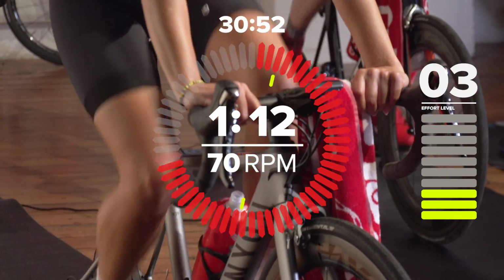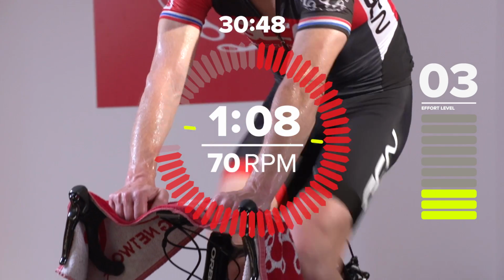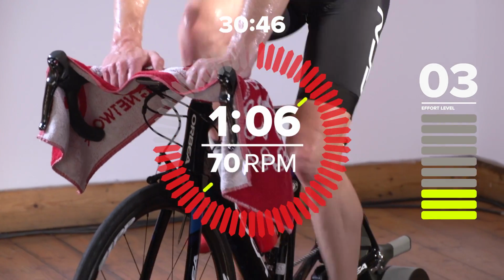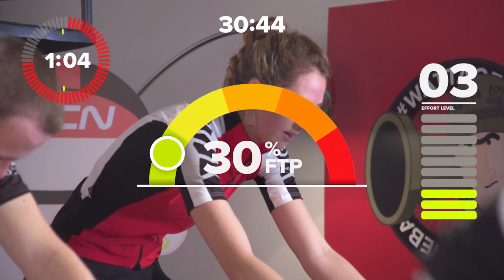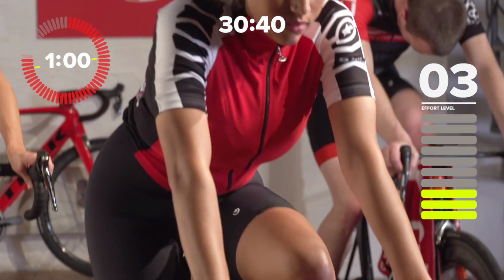It's almost just perceived effort level of 3 is just almost using the weight of your legs to turn the pedals. Your heart rate should come back down to kind of zone 1 or 2 really. But please do factor in this float in warm surroundings.